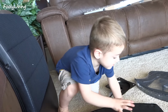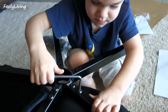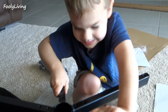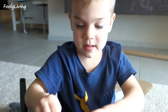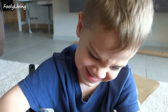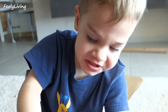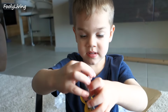As you can see, we're going to build. You think I'm kidding that he can put this together? He ain't kidding, are ya? You're a good builder, huh? Yes. Tighten it up. Like this? Yeah, need it more tight. Oh, you're loosening it. There. More tight. Tight, tight, tight. Yeah. Good job. All done? Mm-hmm. Good job.